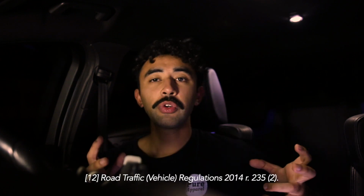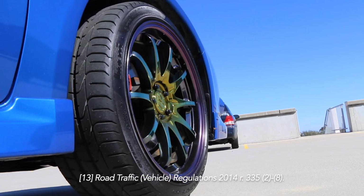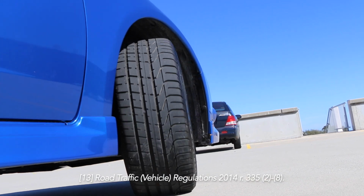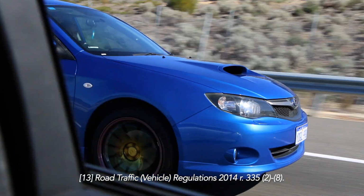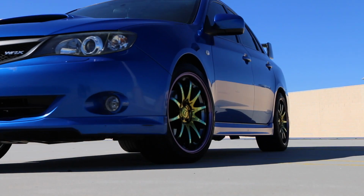When it comes to wheels and tires, your safest bet is to stick to the options available at the local tire shop, but if you're considering installing wheel spacers, those will require approval. When it comes to upgrading your brake system, their performance should match the size and weight of your car. A table of performance requirements can be found in Road Traffic Regulations of 2014, subsection 10, division 9, sections 335, 1 through 8. When it comes to body modifications such as body kits or spoilers, have a look at Part 4 of the Road Traffic Act of 2012, which details dimensions requirements in crazy detail.